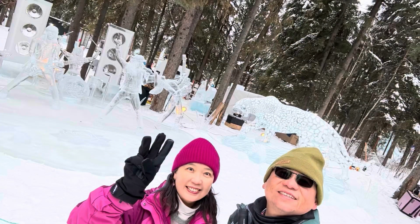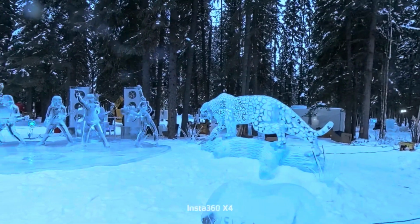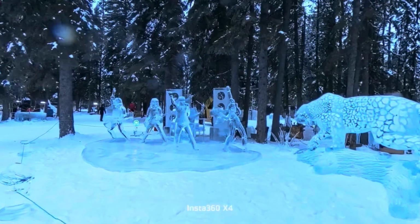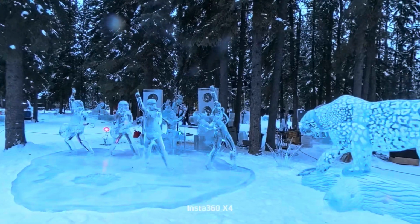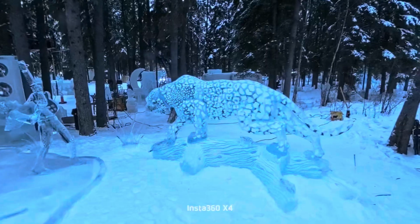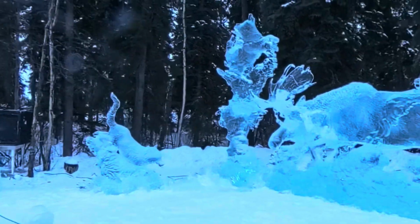This was the 3rd place winner of the multi-block competition, Welcome to the Jungle, inspired by the Guns N' Roses song. It included the 4 band members. But what stood out most was the leopard next to them. Wow. Its fur pattern and the wood texture beneath it were so realistic. It was a true work of art. Even the non-winning pieces were impressive.